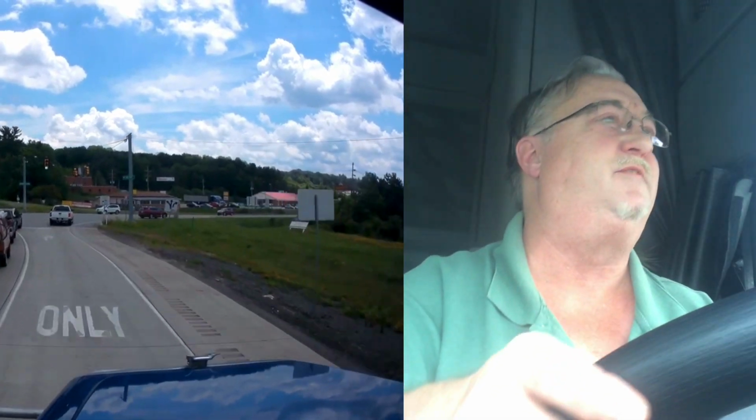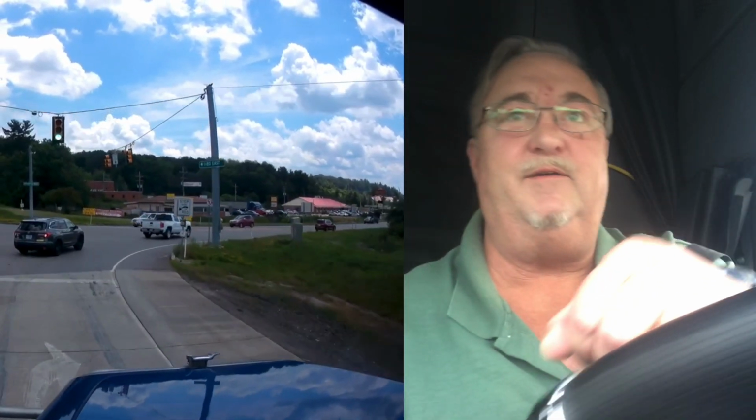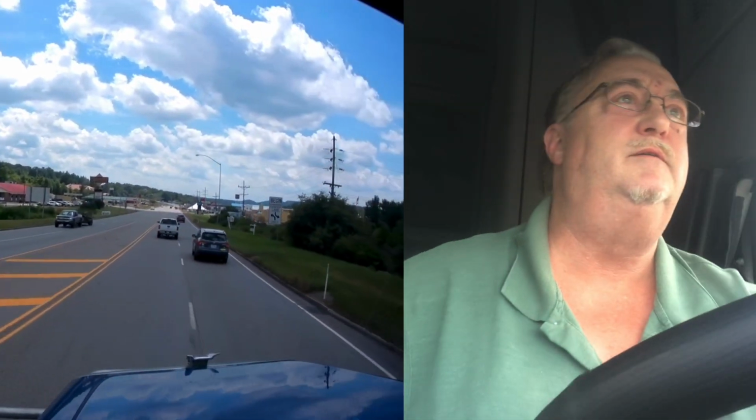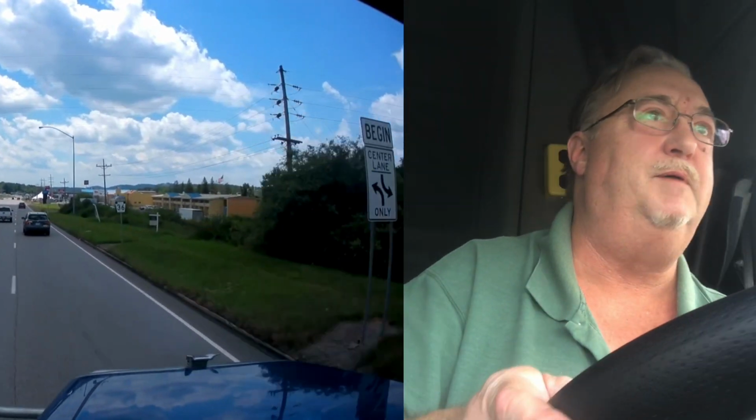So, oh, look at this ass clown. Decides to turn right in front of me from the wrong lane. Way to go, moron. Frickin' people, I tell you.